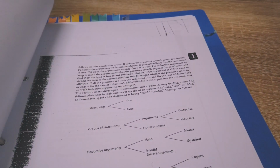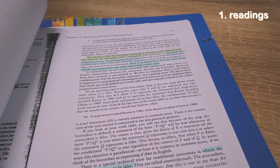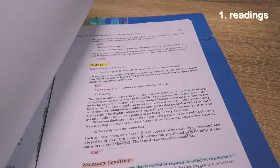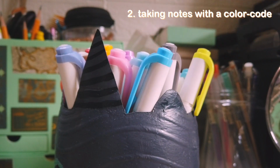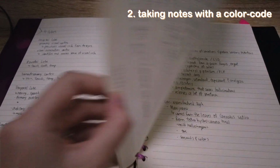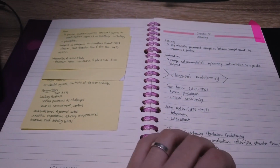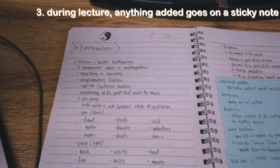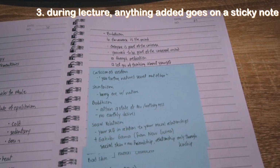I start with my readings. If it's something like a textbook, I prefer taking notes on that and writing it separately so I can be prepared for a class discussion. I use different highlighters with a lot of ink so I can label parts of the reading for easy note-taking later. During the lecture, if there's stuff I missed, I just put it on a sticky note, which is really helpful for when the instructor forgets something, then goes back to the topic on tangents.